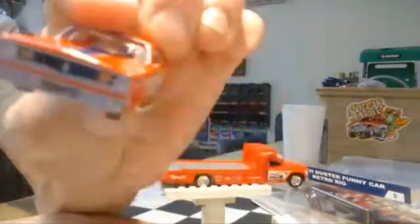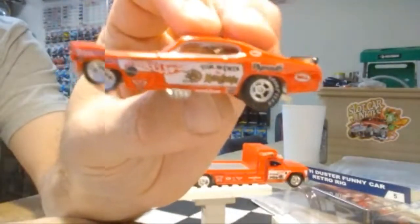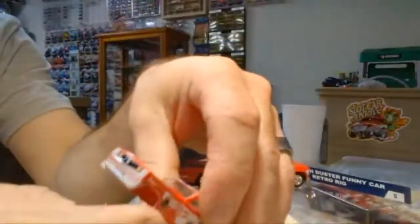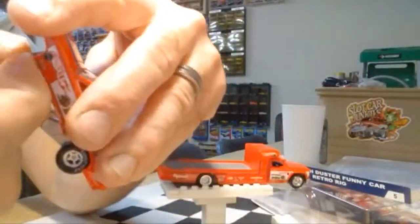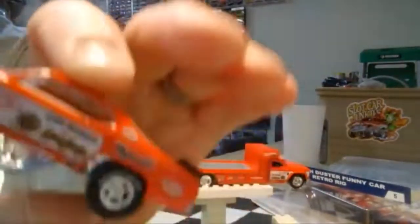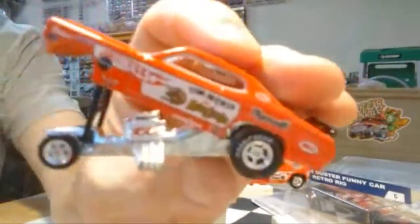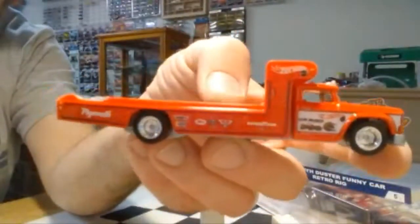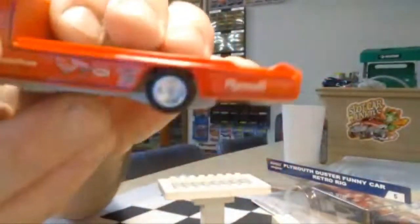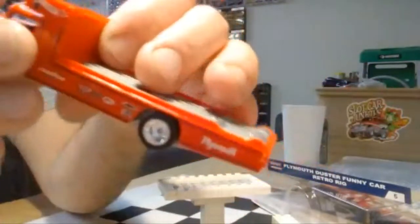Very, very detailed mongoose on the front there. Really cool. And of course you have the stand, and as usual, they're kind of stiff when you first open them, so you want to be careful when you first open them. But very cool cars, very sweet cars. Of course, the trucks are really cool as well. Both of these are the same truck with different paint jobs and different wheel options on them, but really cool.